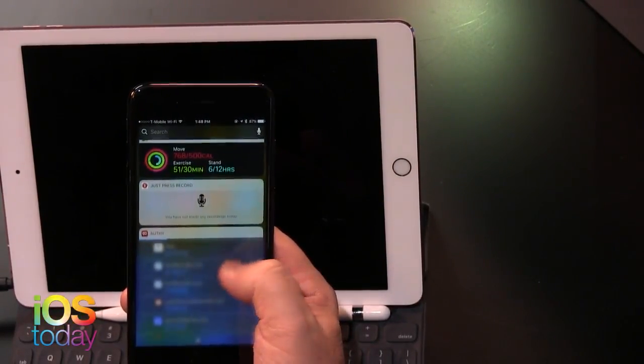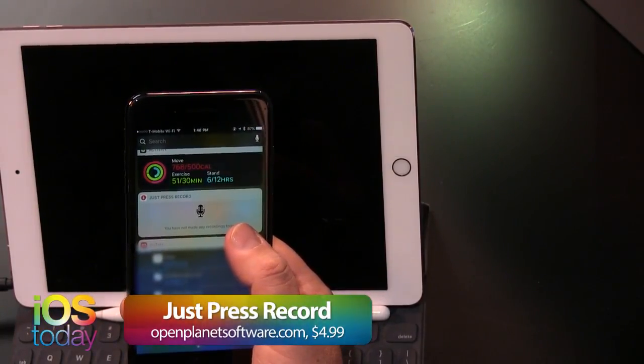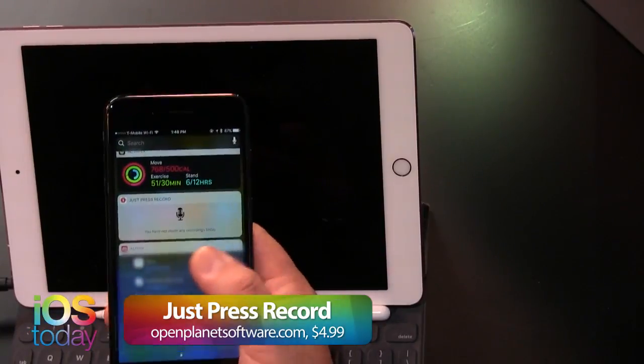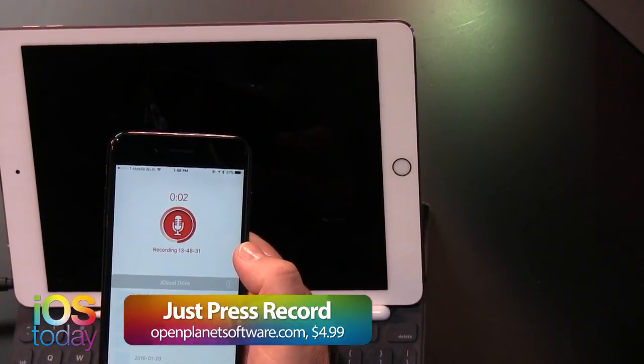This is a nice little app called Just Press Record. It adds a one-touch record button to your Apple Watch and to your widgets, so I can just press that and immediately start recording audio.